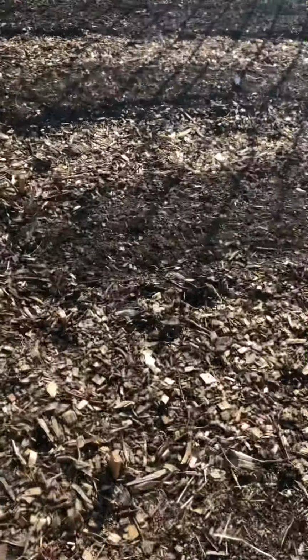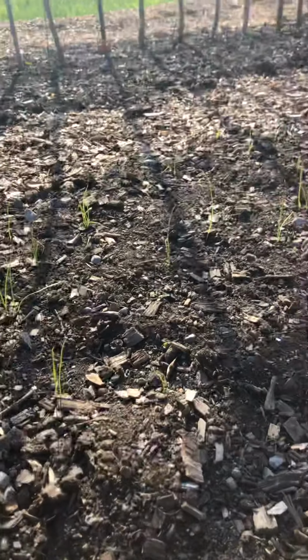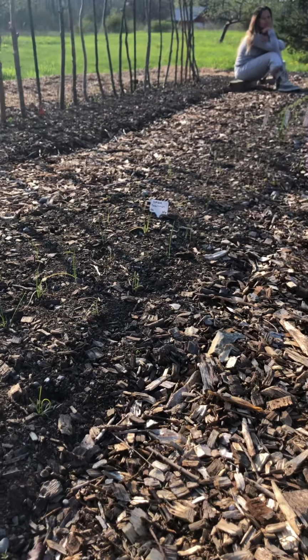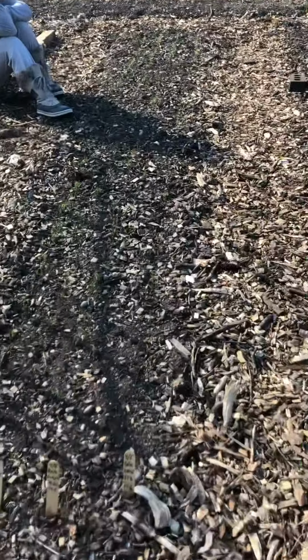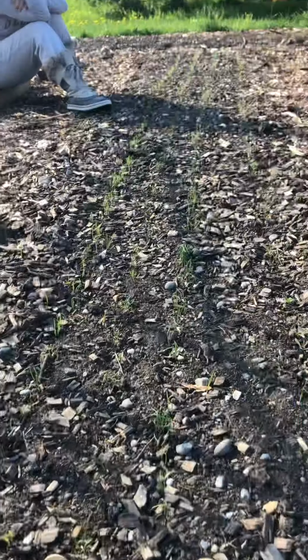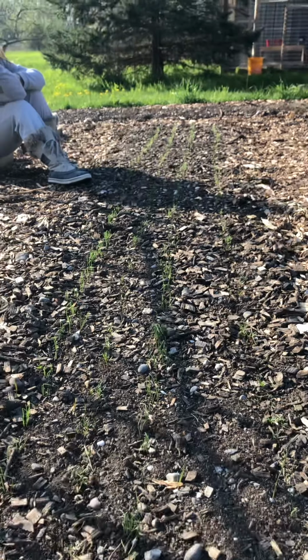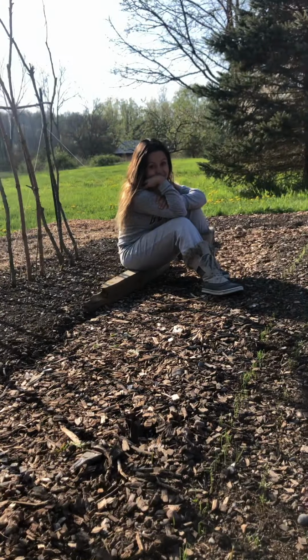Down here though, the onions that we transplanted, they're definitely getting bigger, a little thicker today. Yeah, they grew quite a bit actually. And then you can see our onions and carrots coming on up through. Oh, it looks so cool. There's a whole bunch. So beautiful.